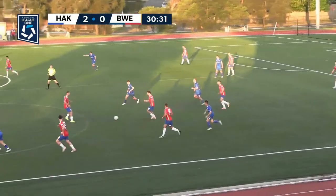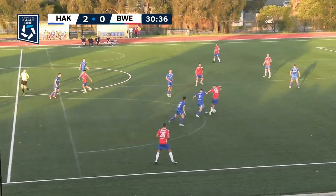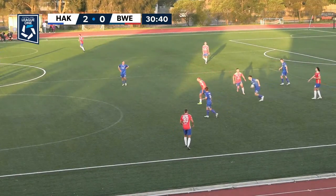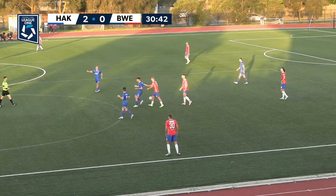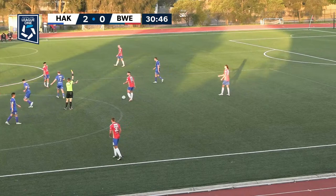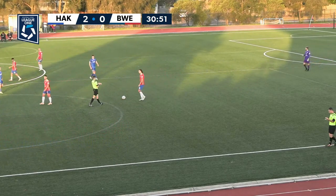Tap and go, trying to do a one-two there, not able to play it in. Ryan Adar goes across to Mason Versi, still gets a ball. Takes a little chop from behind. Bonnyrigg slow it down. A yellow card there. Jordan Milic.